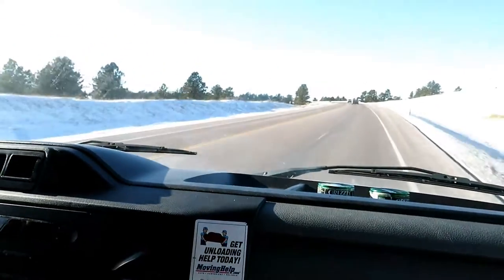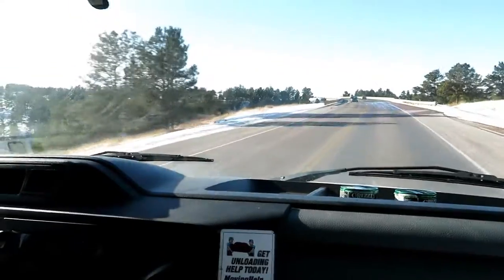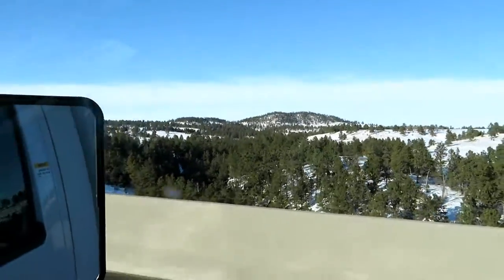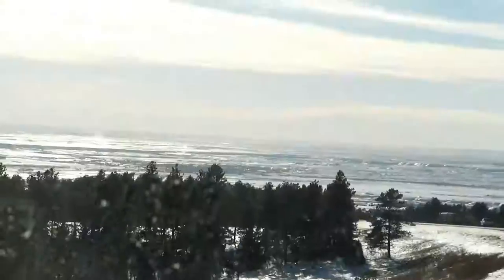I think right now we're towards the top of the Black Hills. Like we're at the crest. Yeah, this is probably the highest point. We're pretty elevated right now. Nope, that's a higher point over there. Now we're coming down the other side of the south of the Black Hills.